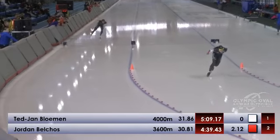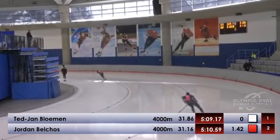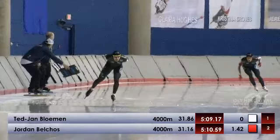15 laps remaining. Not quite halfway through this race. 31.86 for Ted-Jan Blumen, another positive split. 31.16 for Belchos.